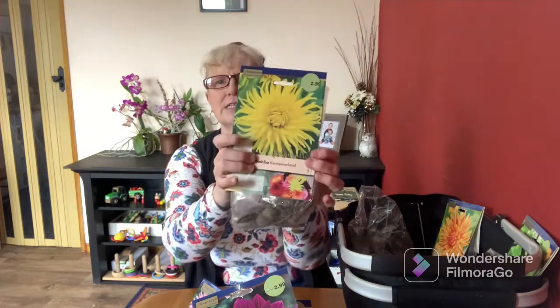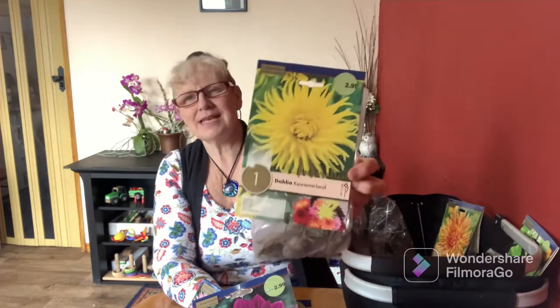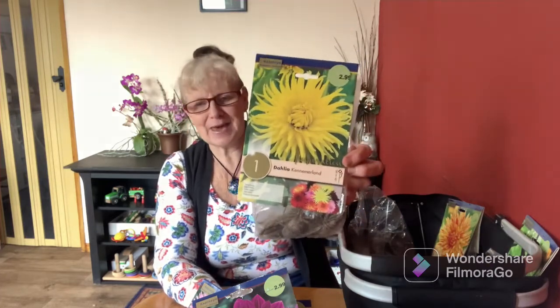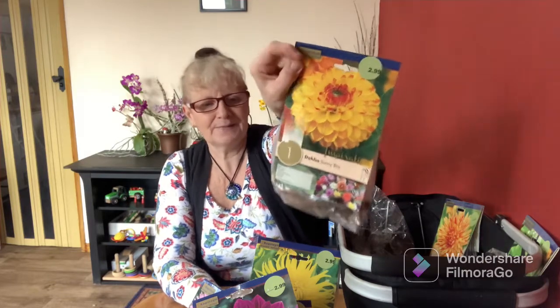And next we have a spiky yellow one, a Kenaminar. I don't know. How do you pronounce that? Try Kenamir Land. Bright, sunny, spiky yellow. And sticking on the yellow theme, we have a sunny boy, a bit pom-pommy. Is he as tall? Yes, it's still a 3-foot dahlia.